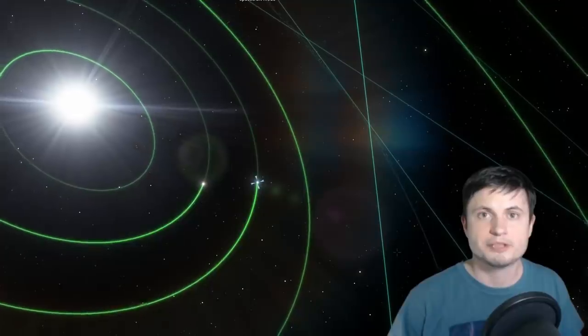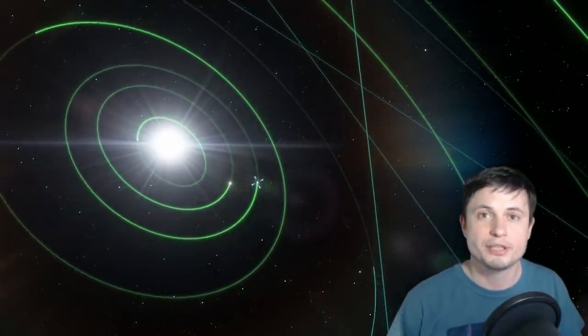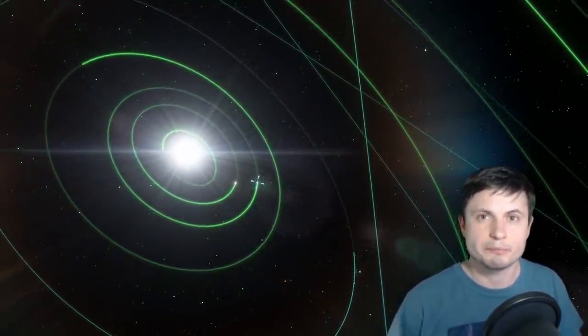So we have a pretty good idea of what planets look like. We also have a pretty good idea of what some of the solar system looks like from the outside. Specifically here, if we were to move out to the point where Neptune orbits, we do have a good understanding of that particular shape.